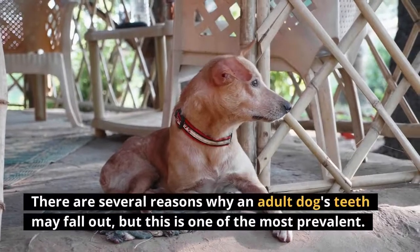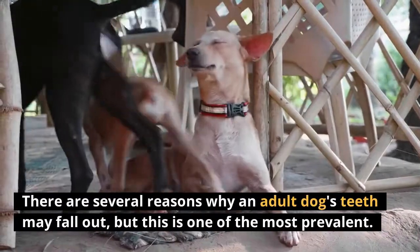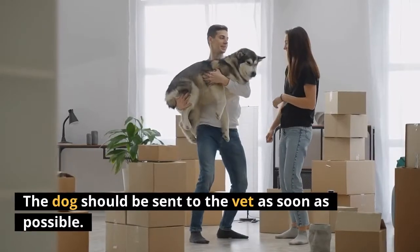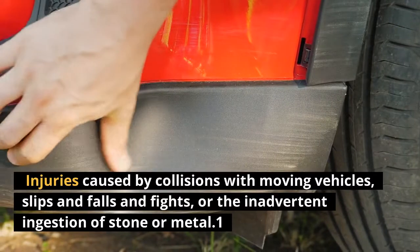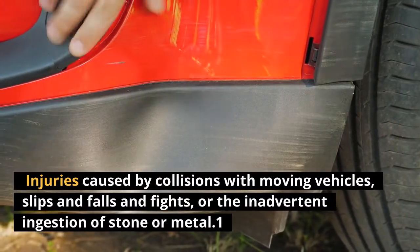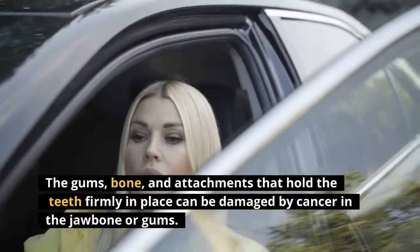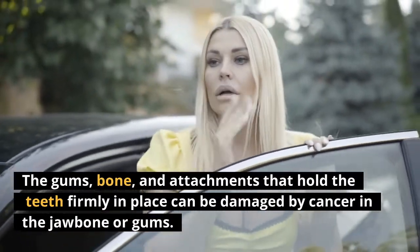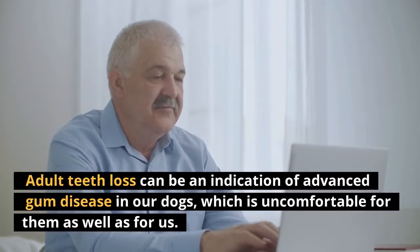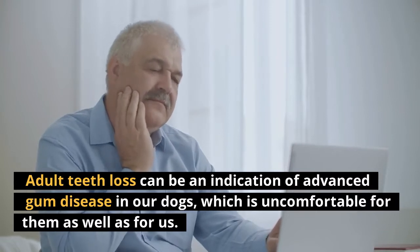There are several reasons why an adult dog's teeth may fall out, but this is one of the most prevalent. The dog should be sent to the vet as soon as possible. Other causes include injuries from collisions with moving vehicles, slips and falls, fights, or the inadvertent ingestion of stone or metal. The gums, bone, and attachments that hold the teeth firmly in place can also be damaged by cancer in the jawbone or gums. Adult teeth loss can be an indication of advanced gum disease in our dogs, which is uncomfortable for them as well as for us.